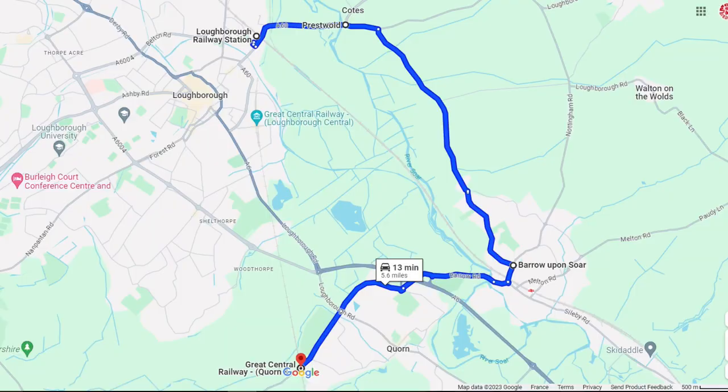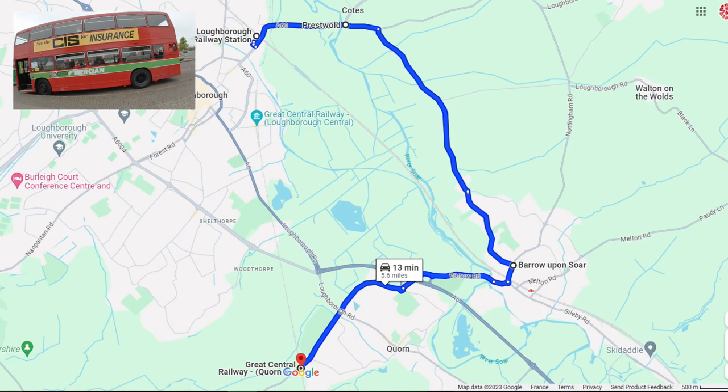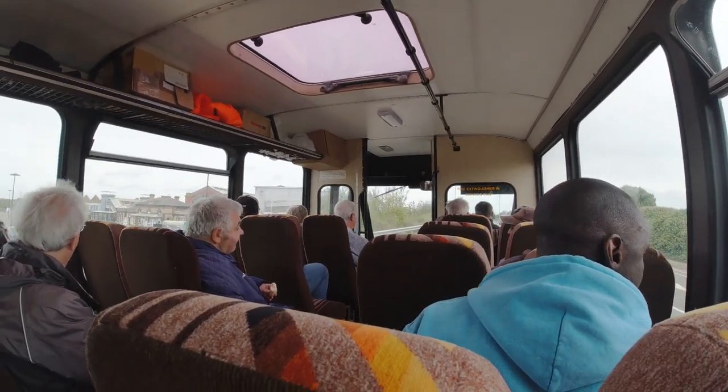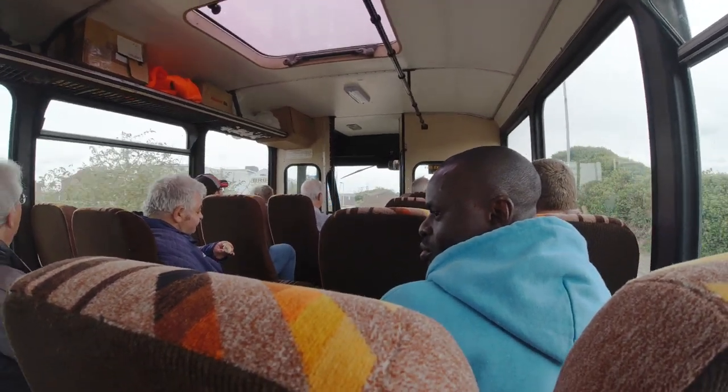So on this trip we're going from Loughborough Station, I think it was, because I changed over from the Midland Red North Olympian, and we go the back way via Cotes, Barrow-upon-Soar, back to Quorn. So it's a bit of a longish trip, but some lovely engine noises, transmission noises. I think it was fully automatic. Anyway, I hope you enjoy the video, and let me know what you think in the comments.